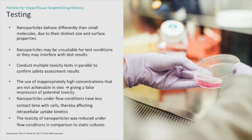The final major limitation that needs to be overcome for widespread nanoparticle drug delivery to be possible is the difficulty in testing nanoparticles with accuracy outside the body. Nano-sized objects can aggregate, sediment, and display different diffusion dynamics. Therefore, nanoparticles may be unsuitable for test conditions, or they may interfere with test results.